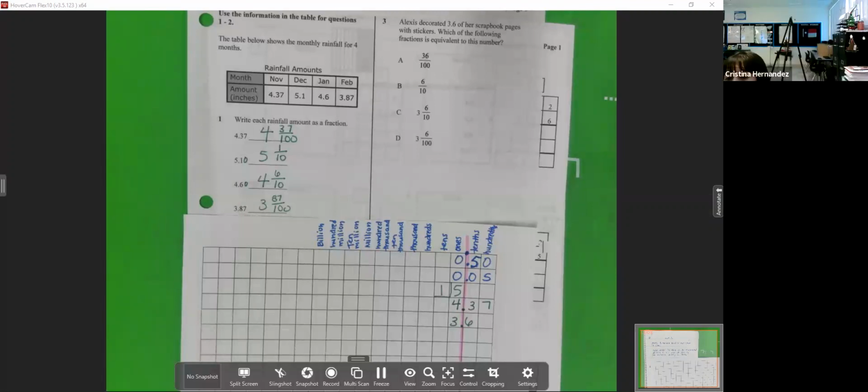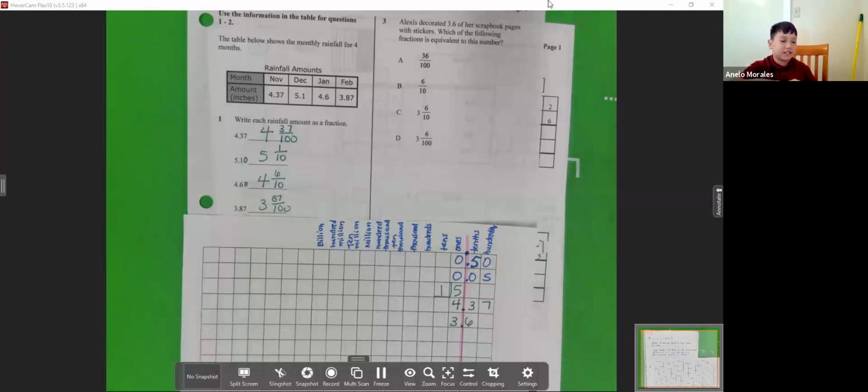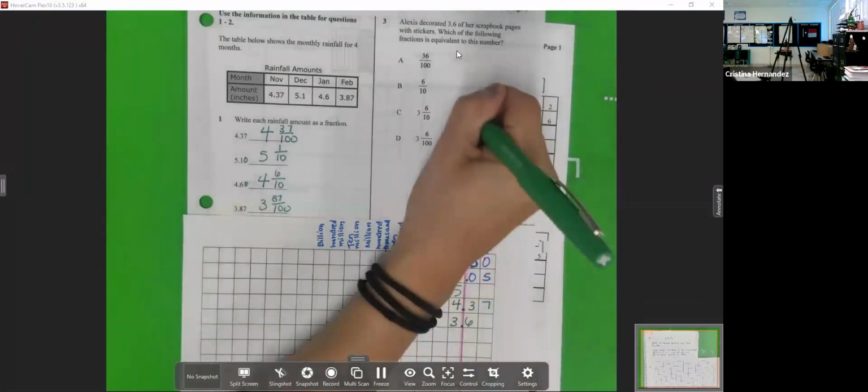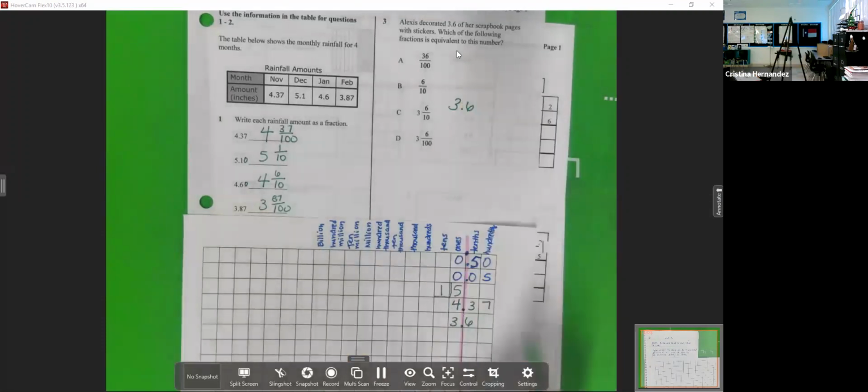Let's see. There's 2 pages that we have to do. I did the other one already because it's just 1 question. Mariah, how many wholes do we have here in 3.6? I have it in my chart. How many wholes do we have here?